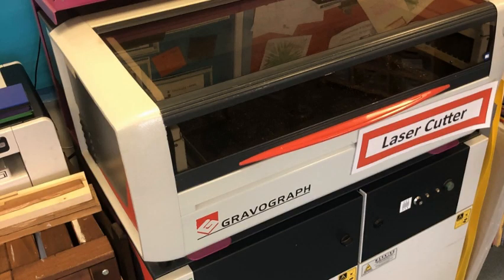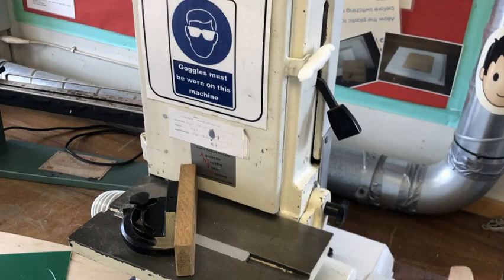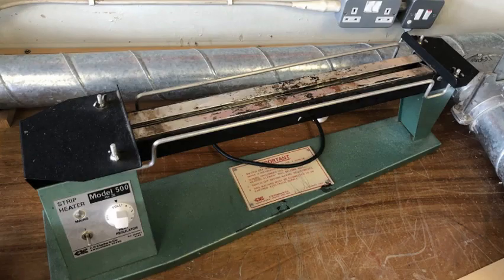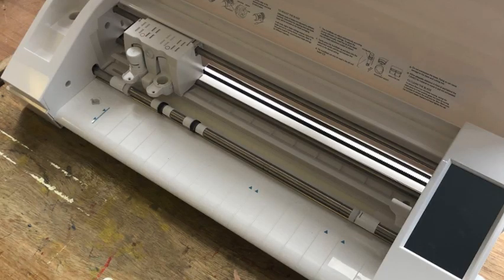We use a whole range of different tools and equipment in the workshop. For example, the laser cutter, the sander, the vacuum former, the strip heater, and also the vinyl cutter. These are all pieces of equipment that will make your work more interesting and more creative as well.